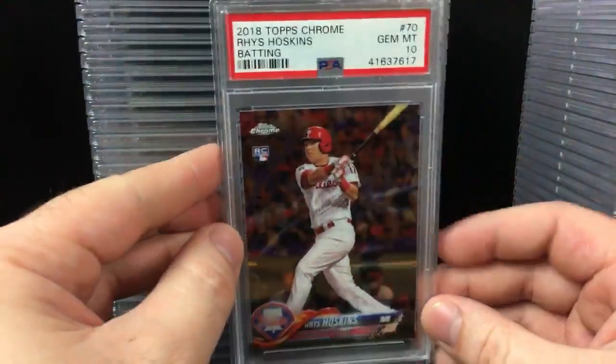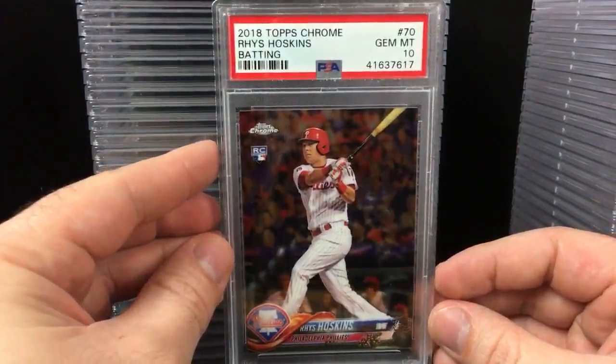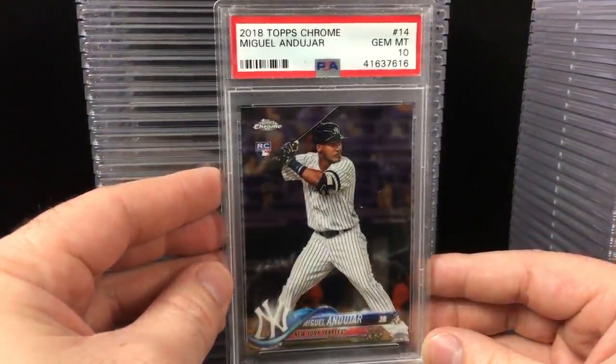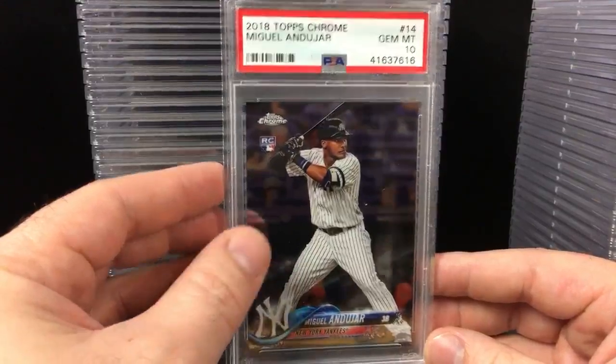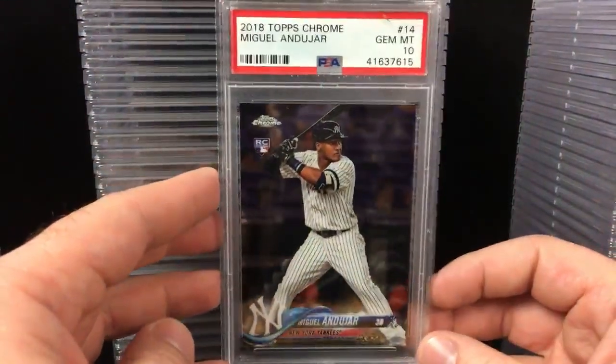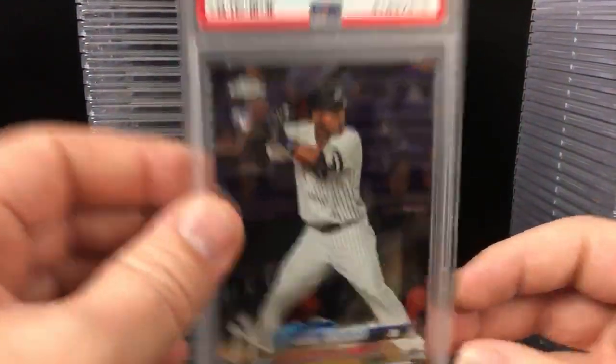So if you're into modern cards and you're into modern slabs, this is a video that you will enjoy. Just seeing the nice lighthouse encapsulated Chrome cards. Miguel Andujar, PSA Gem Mint 10. Potential Rookie of the Year, we'll see. I would say it's probably between him and Ohtani. I know there's a lot of people that are in the Andujar camp. I could see it going either way.